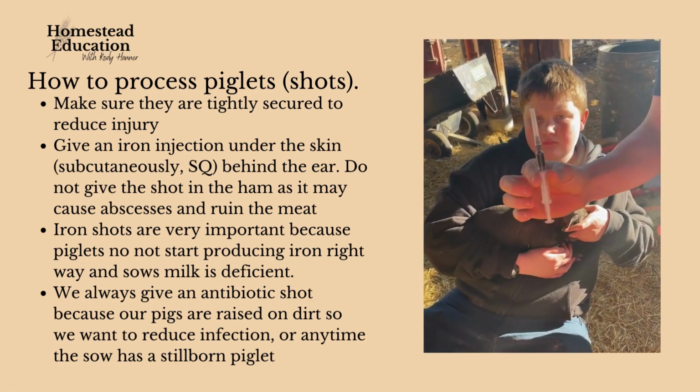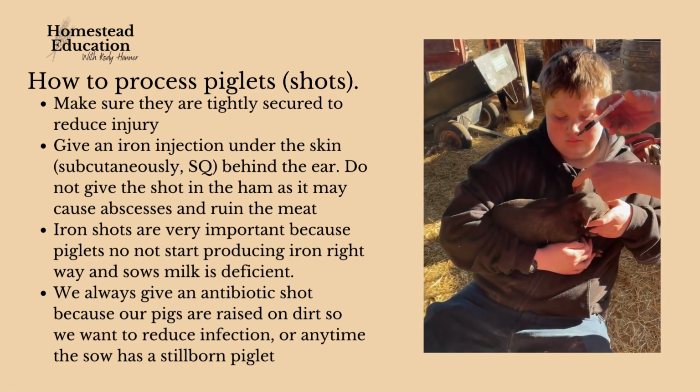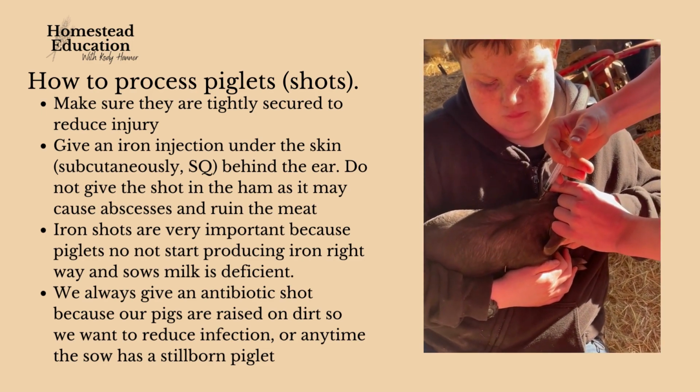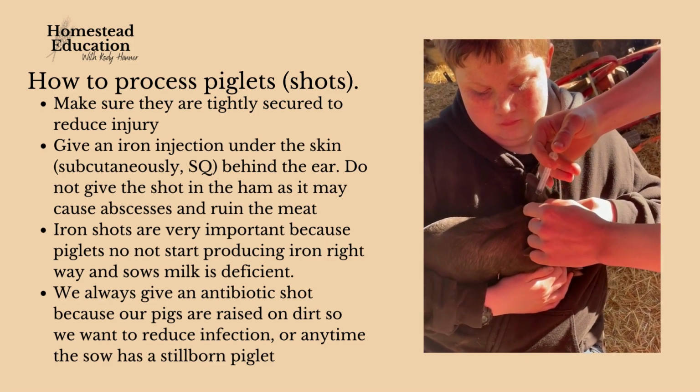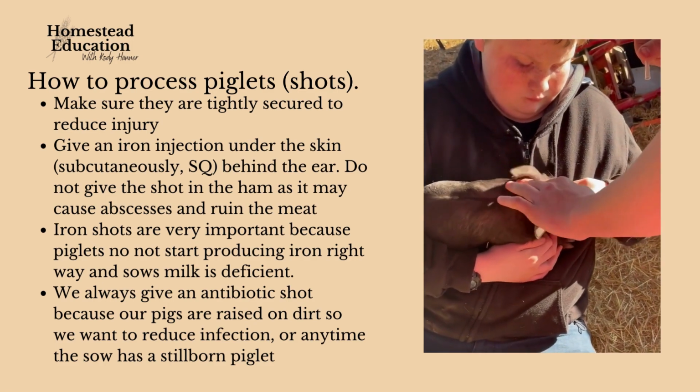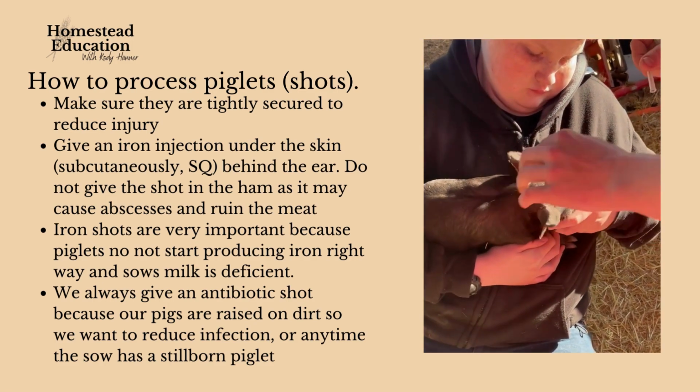To give an iron injection, you give it under the skin. Usually on the bottle, it'll say subcutaneously or sub-Q. You'll want to do this behind the ear and not in the ham because that can cause abscesses and ruin meat later on. Iron shots are very important because piglets do not start producing iron right away, and the sow's milk is deficient.